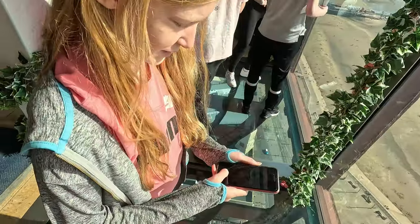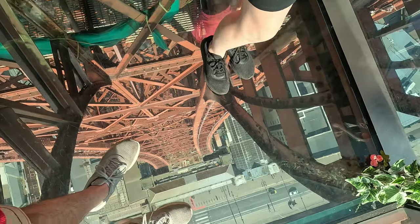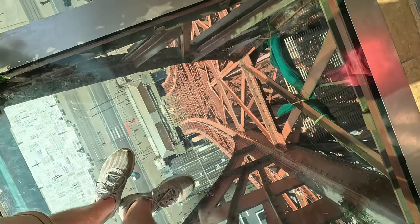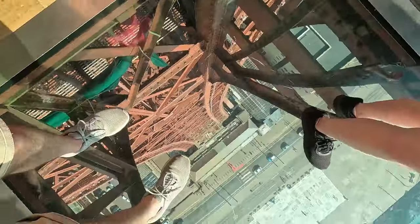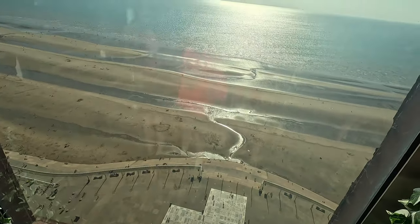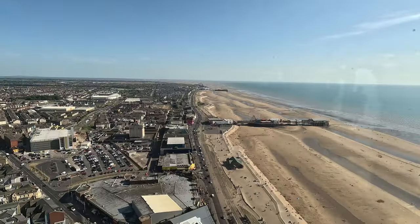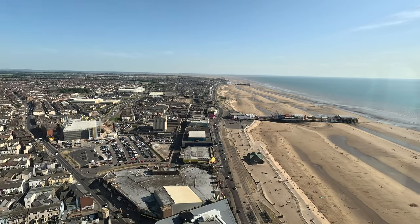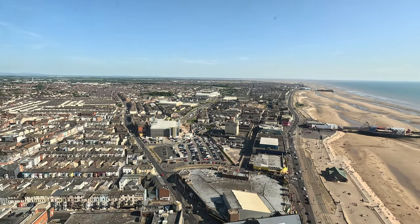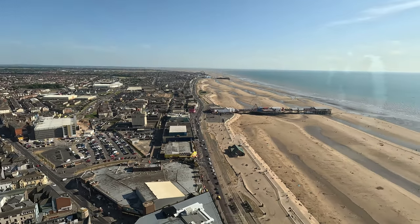How's that, guy? Cool. That is just mega strange, isn't it? Oh, yeah. So you certainly got a good view from the top, and obviously you can see the pleasure beach down the far end. The kids really enjoyed it, being able to look down through the glass, but I'm not sure Louise was too keen on the heights or the glass.